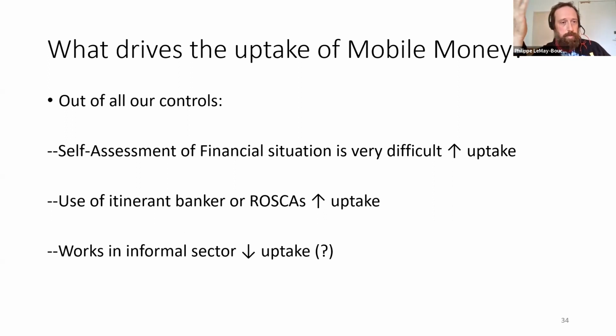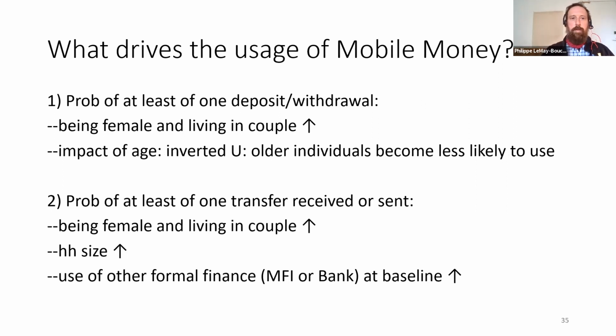also for Selcam, which was not significant there, but if the self-assessment of financial situation is very difficult, then that increases the uptake. If individuals were active at baseline and they use either itinerant banker or Roscas, that increases their uptake. That's a nice result because it will come back later and it proposes a story that we need to polish and make more solid, but it's an interesting story. I'll come back to that in a minute. And if you work in the informal sector, it reduces the uptake. Again, this is a consistent result, but I'm puzzled with this one. It might be because of how we define informal sector.